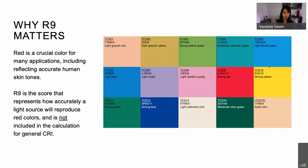Just a side note, Sierra's brilliant LED technology is 95 plus CRI, and they have an R9 value of 92 on a scale of 100 always being the best, right? So with Sierra mirrors and their lighting, you'll get the full spectrum, including this important R9 rating as well.